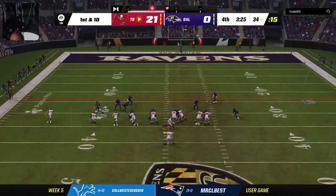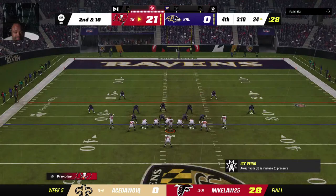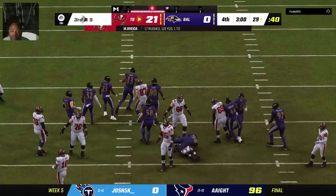On first down, here's Breida. And not a lot of daylight, not really any daylight inside, as he's going to be stopped right at the line of scrimmage. Brings up second down. So after the run for no gain, here's second and 10. A run between the tackles with Breida. 5 yards, now it's third and five.